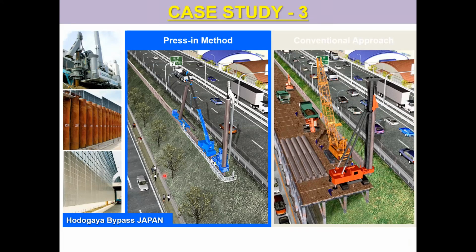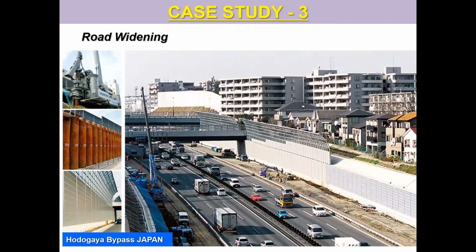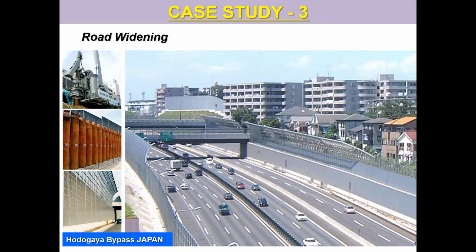So you may compare the conventional method, on the right side, when a special platform has to be constructed to be used in this construction process, and the application of the pressing method. So the difference is obvious. You see also here the construction works on both sides of this bypass. Also, a fragment of the construction works. And after widening.